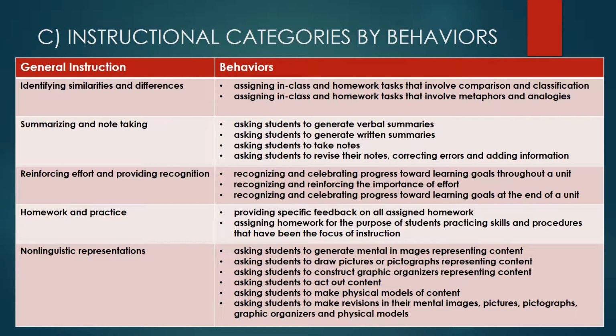And then in the category of non-linguistic representations, this area deals with generating mental images, representing content that is drawing pictures or pictographs, asking students to construct graphic organizers, asking students to act out the content, asking students to make physical models of the content, asking students to make revisions in their mental images, pictures, pictographs, graphic organizers, physical models, etc.